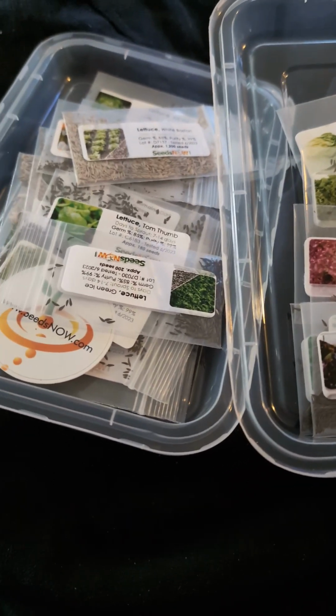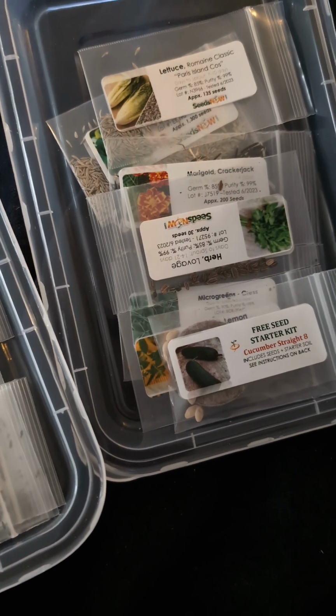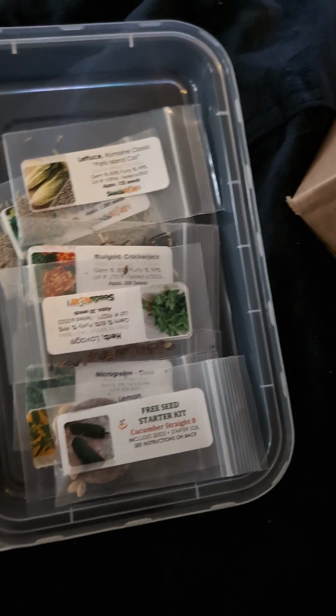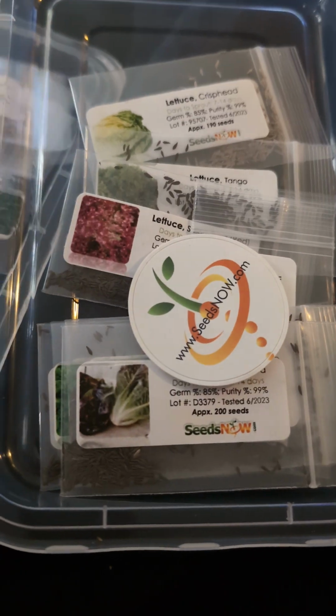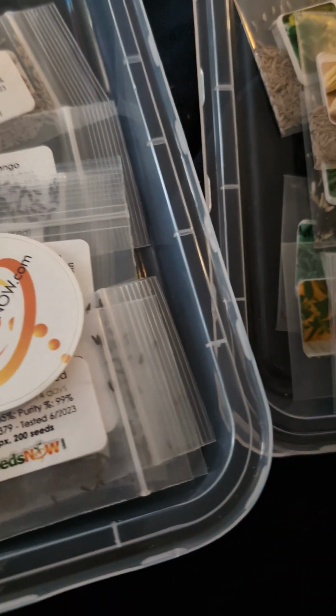But I keep showing back and forth all these seeds. And if you're wondering, those are lids to a meal prep container. I just put them there to hold them so you can see them. Because, look at all these seeds, and then it's like the biggest pile right there. I was so shocked I ordered so many seeds.